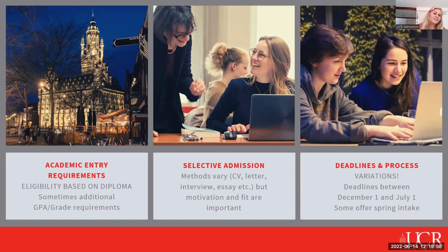And then the deadlines are another thing, because they, again, are different for all these universities, but often they are between December 1st, being the very first deadline if you want to start next year in September, and July 1st, which is one of the very latest deadlines if you want to start that September. But this depends again on your passport, if you need a visa or not, and again, per program as well. So there are different deadlines. So please make sure you always check that on the website. And then some offer spring intake as well, which would start in February. So that's something to consider as well.